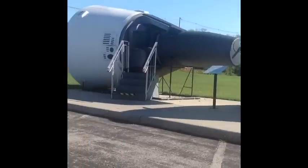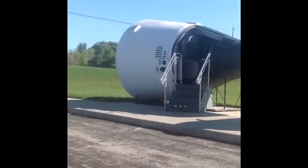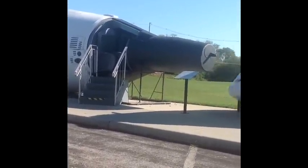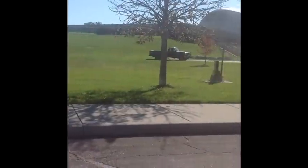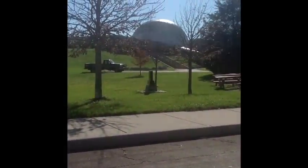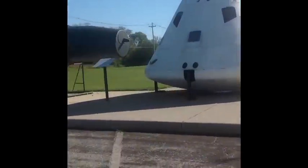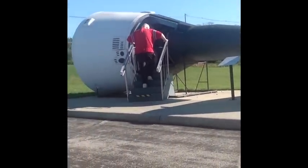I am at the Neil Armstrong Space Museum. There's the capsule, apparently. And there's the museum over there. Let's try it one more time. Give you an idea of size there.